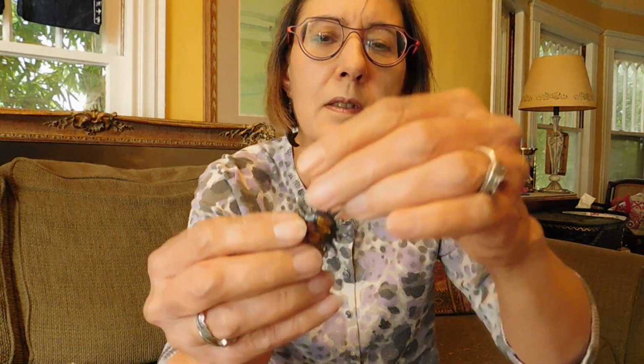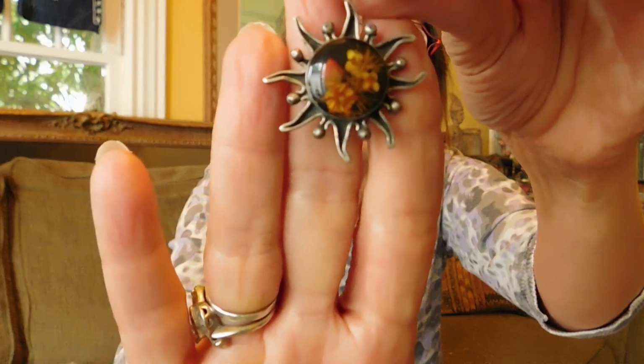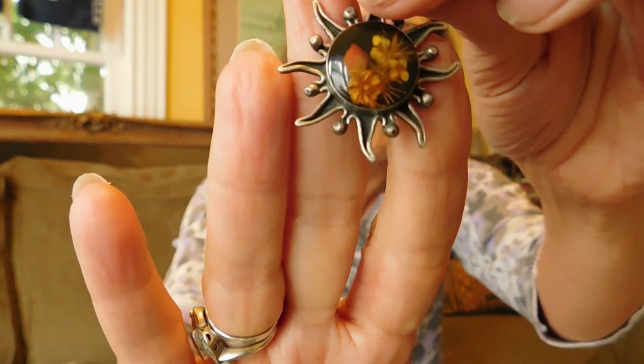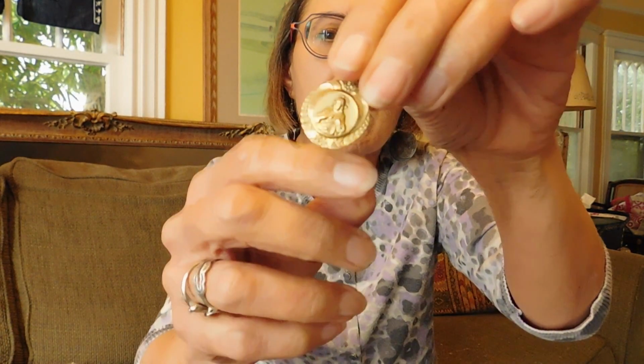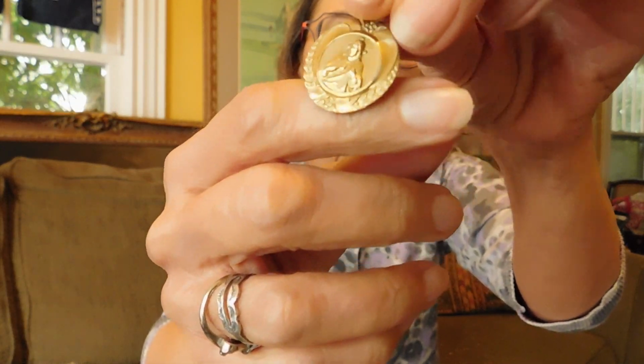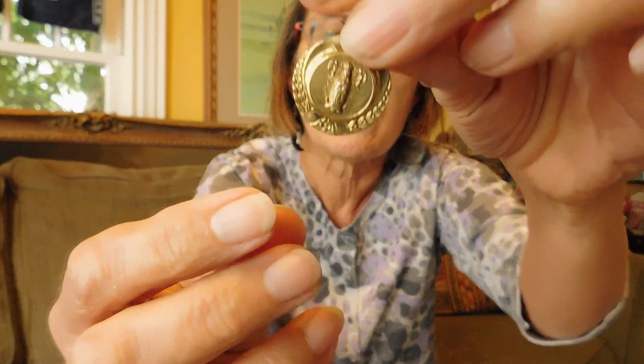Okay, this is a sweet, sweet little pendant. Like a little starburst pendant, and it's got some dried flowers at the center. Little sterling silver. Then we have this metal that's a Sacred Heart Jesus on one side and Virgin Mary on the other. And it has a look of gold about it. It's probably gold plated. I didn't see any marks on it, although I haven't examined it too carefully. But very pretty.